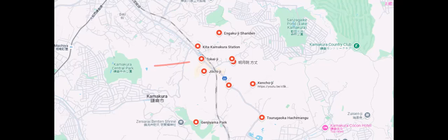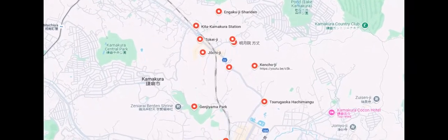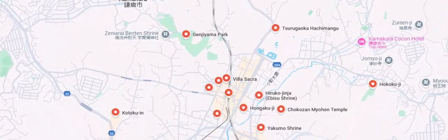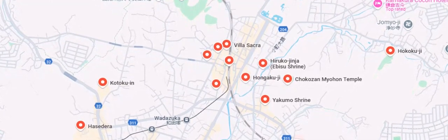If we have time, we could do the 30-minute walk to the Kamakura Central Park. We could burn up a lot of time here just walking around, so we'll have to pay attention to that, if we even have time to go there at all, because we do have to consider the return time and getting to the train and the train station schedules and whatnot. So from here, we will return to Kamakura Station and then find a place to have dinner after we freshen up, probably at the hotel.